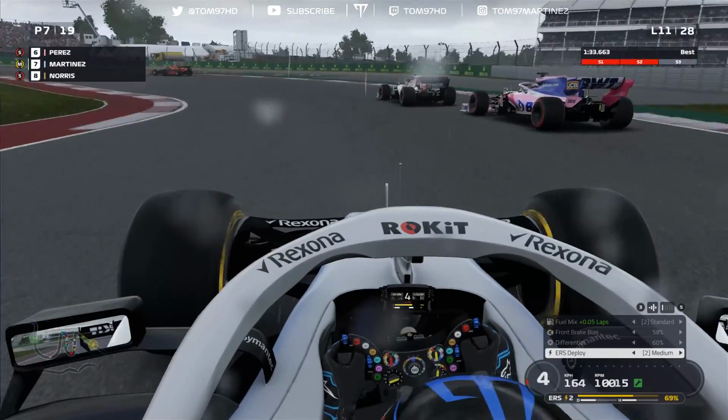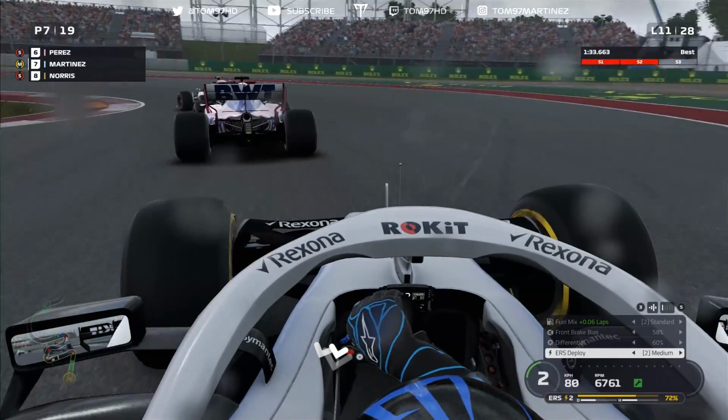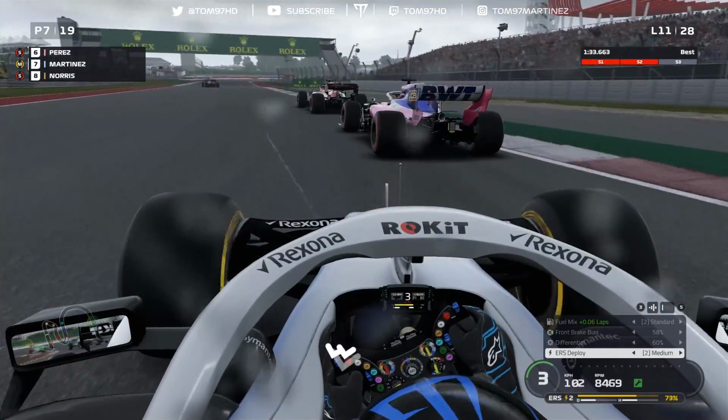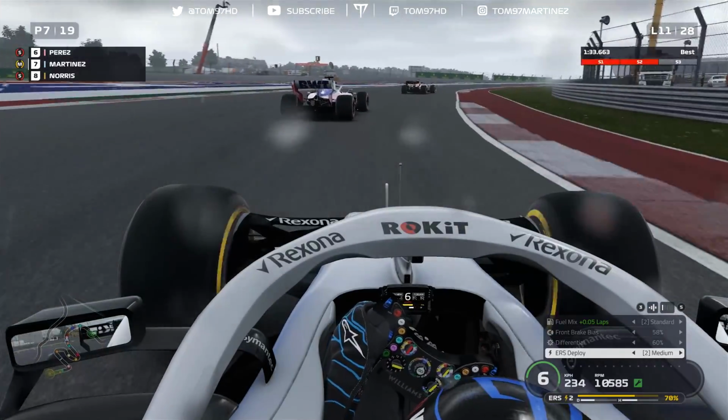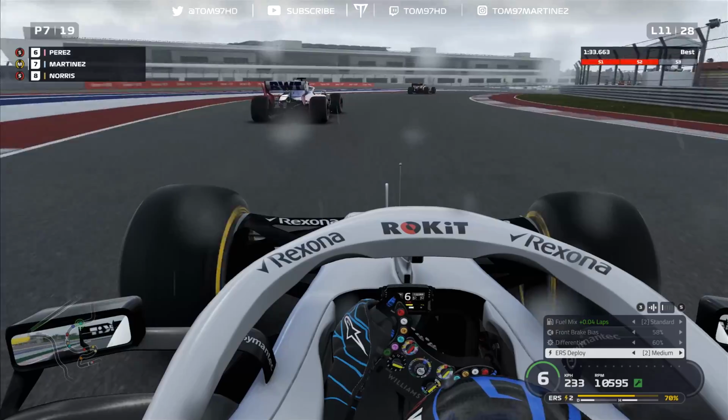Oh, he's a bit loose there. If it was completely dry, I would have gone for it there, but I just don't have the grip in these conditions. We've got to be careful. But here we are behind Perez then. Let's see if we can make a move. He's going to be struggling so much for grip now.